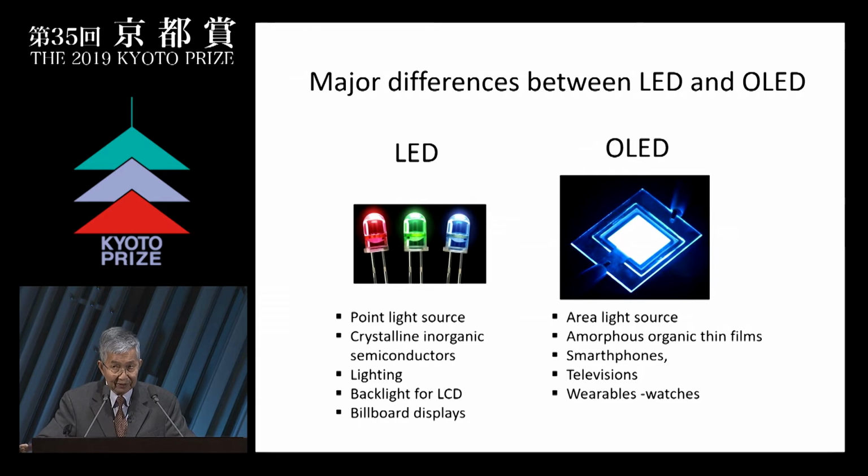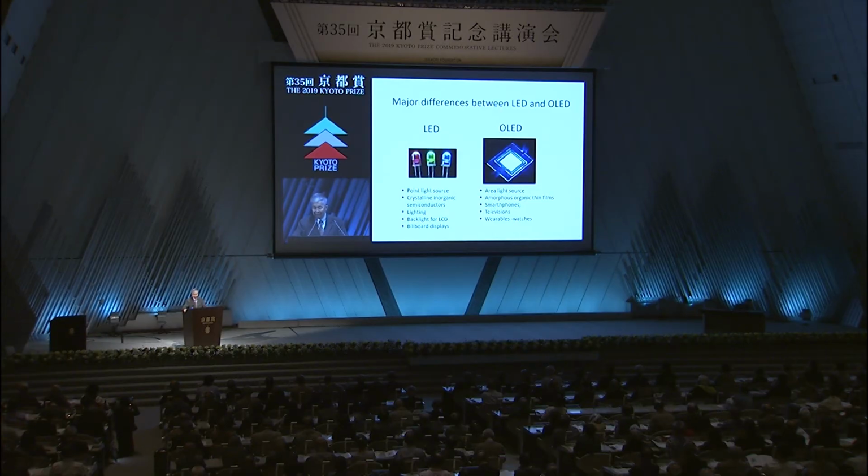So the real difference is that you can process the organic LED in an area. That's why it's very suited for TV and flat panel display applications. And the fact that it can be turned on and off very quickly is also a very important feature.